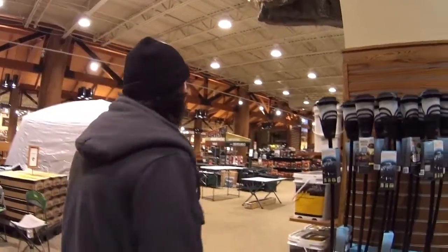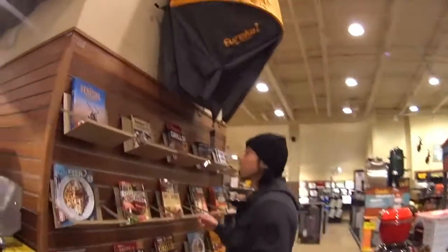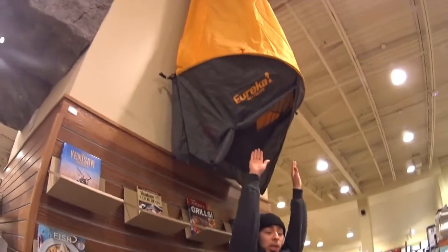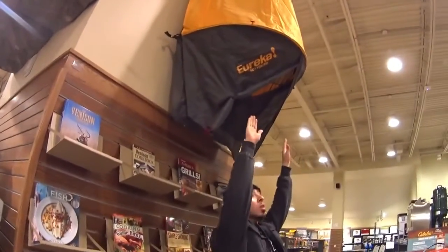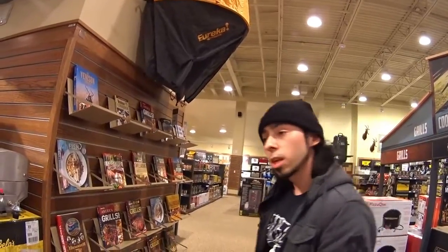Let's check it out. This is one of my favorite tents because you can mount it from the ceiling and then you lower it with the pulley system and it covers you. You go like this and it covers you and then you can go to sleep standing up. Very nice feature. Shoot! Straight down. So that's definitely one of my favorite tents. Definitely check that out here. Keep going.